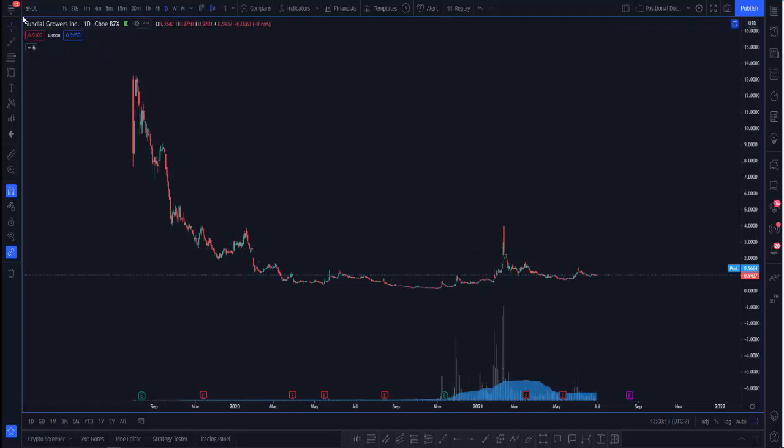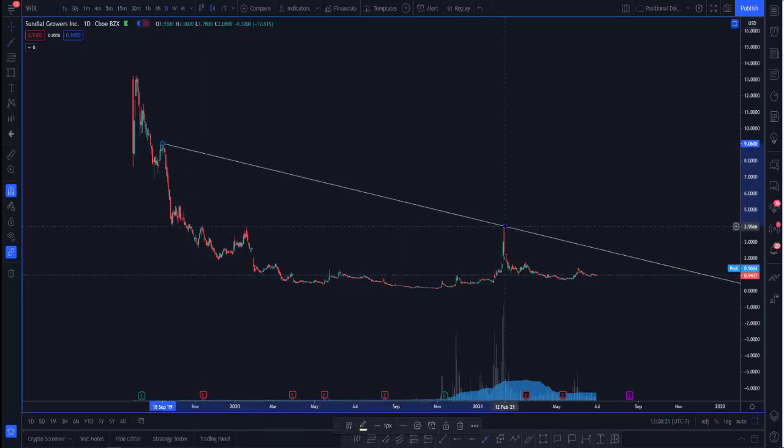So this is a chart from TradingView. If you're not using TradingView, use something like it to be able to do your own technical analysis. We can share a link on how to get that if you need it. But here, let's look at a couple of things.